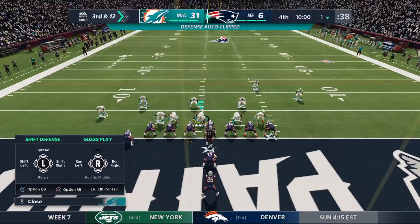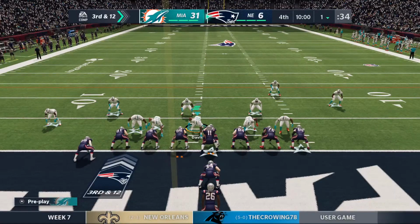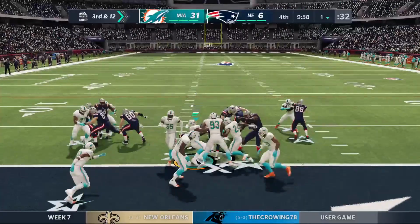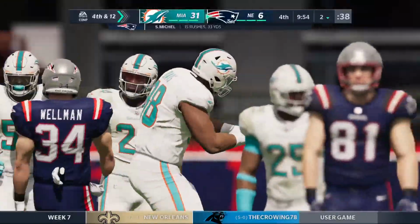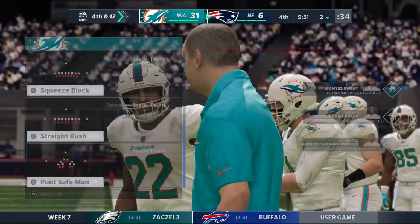New England on third down. Not quite 50%, 4 for 9. This is third down and 12. They'll run with Michel, and he will forge his way forward only up to the 2-yard line. Only a yard on the pickup there, and it's going to leave him with a 4th down.